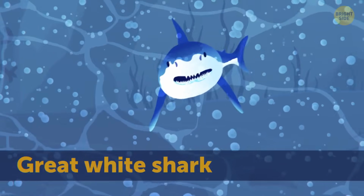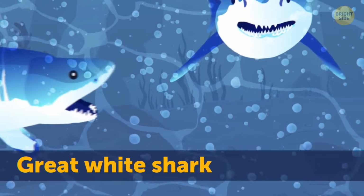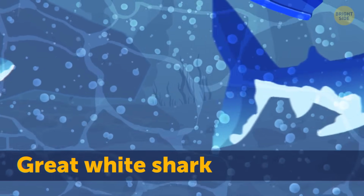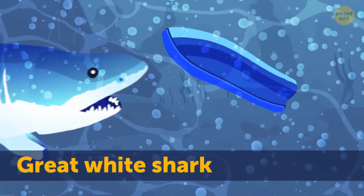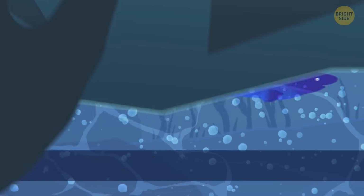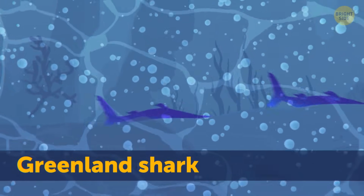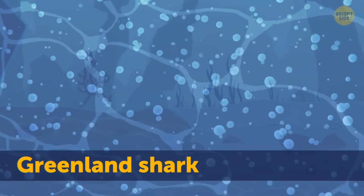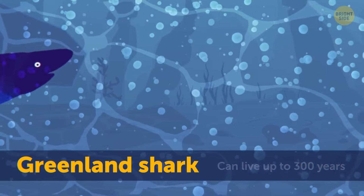Great white shark, the most notorious inhabitant of the oceans. Once, a great white shark pierced the bottom of a tourist yacht. The boat sank, but luckily no one was injured or eaten. Greenland shark. These are the real long livers of the marine world. They have a very slow metabolism and can live up to 300 years.